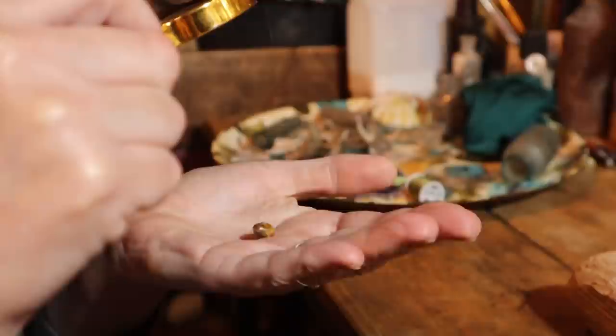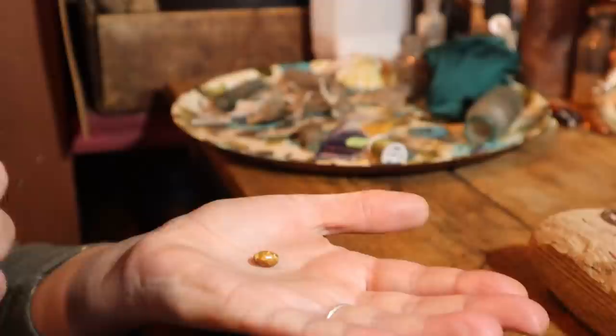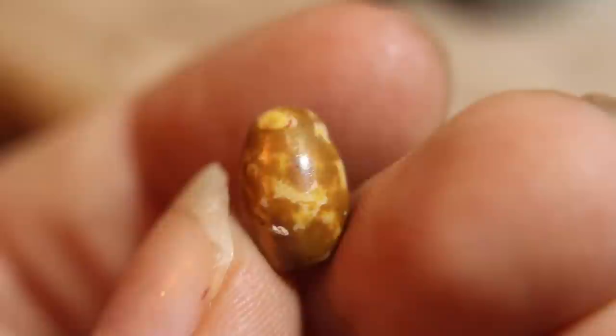I might have to take a close picture, but I don't know what that's made out of. That sort of stumped me a bit. I don't think I've ever actually seen anything like that. It doesn't look like agate or coral, like Mum's just said. It's not amber. It's definitely stone, isn't it? It's not glass. So it's not horn, it's not bone, it's not all those other things.